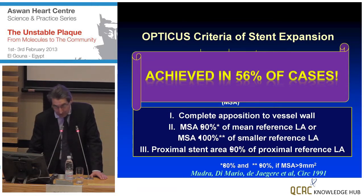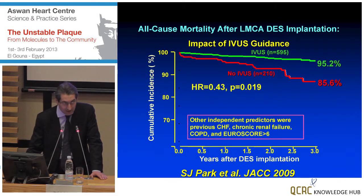So, of course, they get a slightly better lumen, but they don't get what you want, in part because sometimes it's difficult to achieve, in part because intravascular ultrasound is not the easiest technique to analyze immediately online in your cath lab if you want to do your procedure in 1 hour rather than in 3 hours, having fellows going in and out, making measurements.